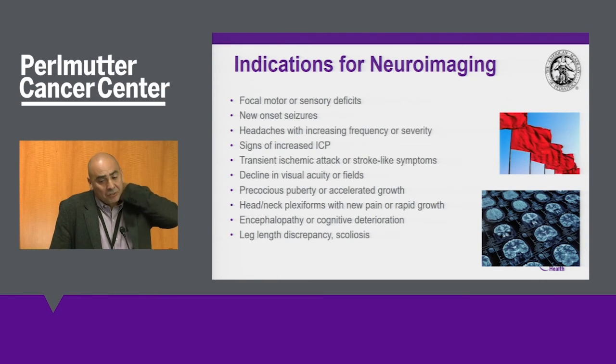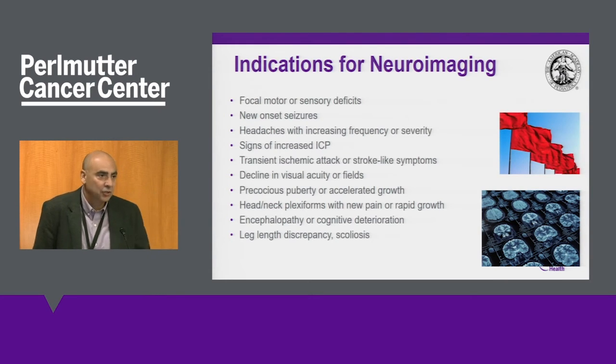So that brings us to one of the more controversial issues that's discussed in this paper: when do we do scans? Some centers do MRIs of all children with NF1, basically a screening MRI of the brain to see if there's any evidence of tumors, optic pathway tumors or brain tumors. But the current guidelines, and the guidelines expressed in this paper, are that we do not do baseline imaging on everybody unless there's a specific reason. And that's what we do here. We don't do scans on everybody unless we have some level of concern that we think there might be something going on.